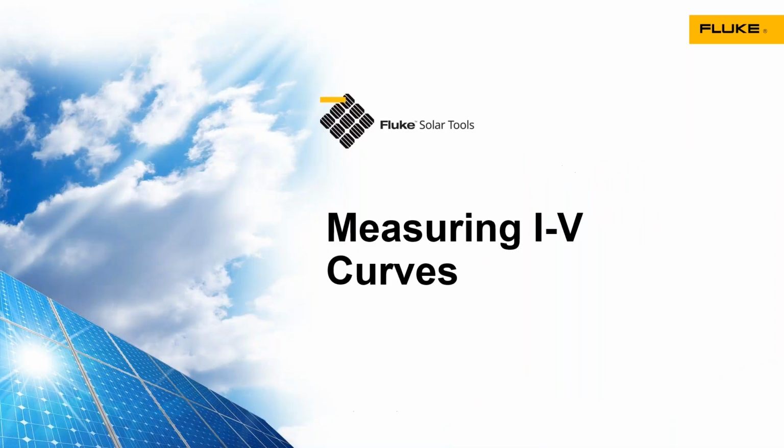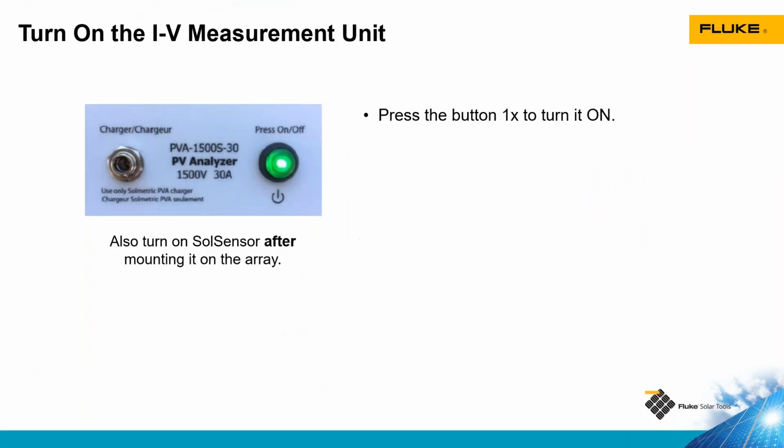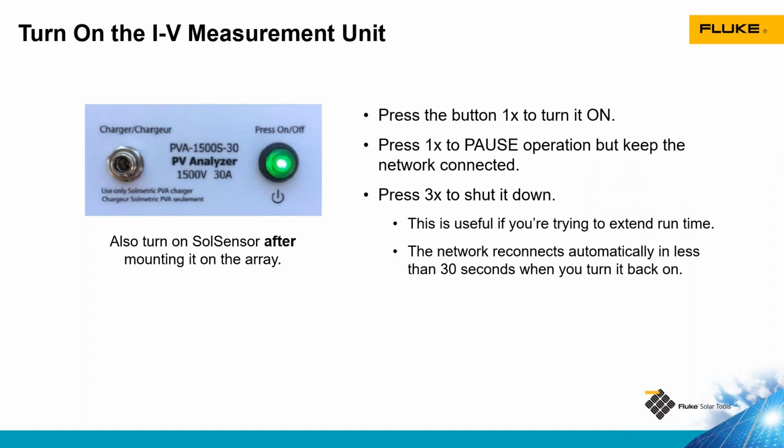So we want to go take an actual IV curve. With the PVA models, we're going to first turn the unit on. If I press this green power button once, it'll turn it on. Pressing it once again will pause the operation, but we'll keep the Wi-Fi connected. Pressing it 3 times will shut it down.